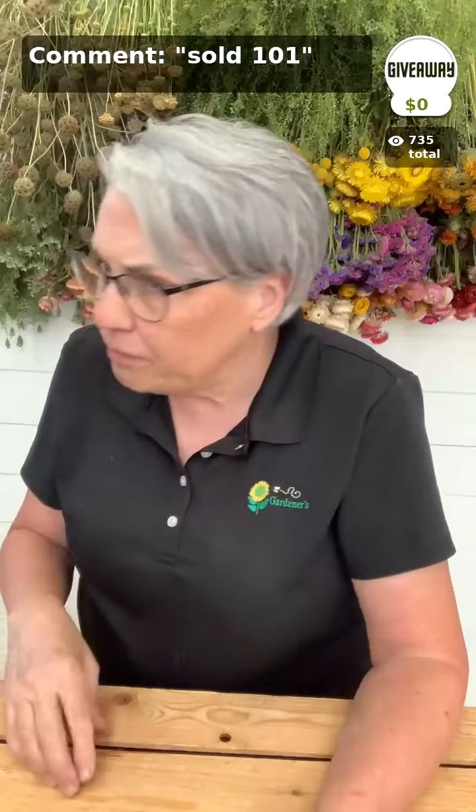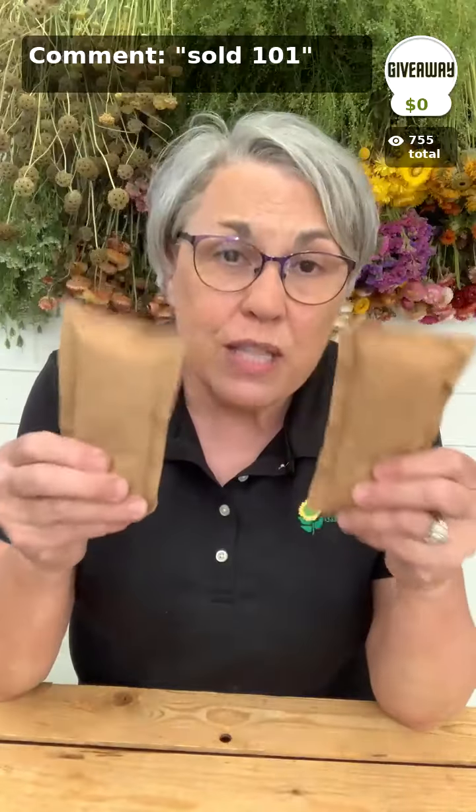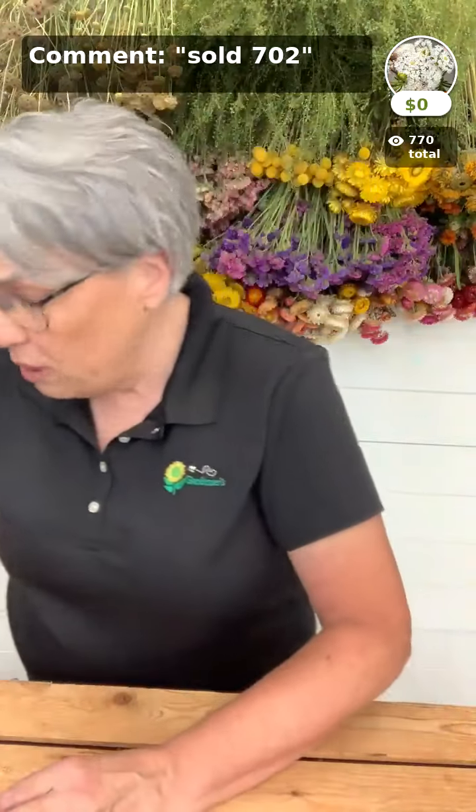All right, so we always talk about this when I'm getting ready to show you all these beautiful flowers: when you store your seeds properly and use desiccant packs, they absorb any moisture that may be present. You can get a 2-pack for $2.95 or a 10-pack for $9.95. Because friends, I'm here to tell you, you need to buy seeds when you see the flower, and then file them in your seed vault by what time of year you're supposed to start them. Storing properly means your seeds will stay good for a really long time.